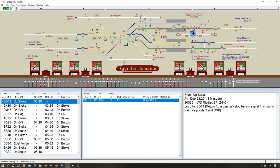which is probably locked by these points. Let's try 3. Yeah, so we can operate G3. We could probably operate G4, yeah. G5's, let me get this train engine section. So the circuit must be still on G5, so that's why it's locking that one. So I put the ground frame back.